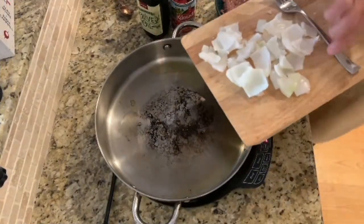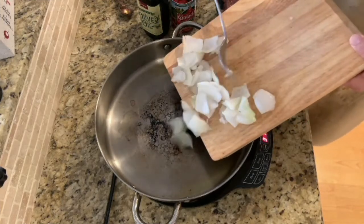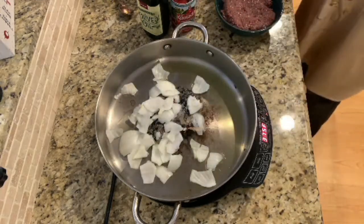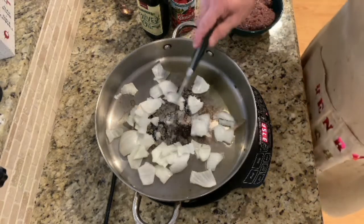Alexa, stop timer. I've been doing this so long that I've been through just about every kind of troubleshooting situation that you can be in. You just want to stir it around.